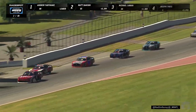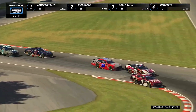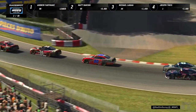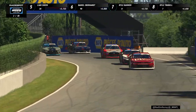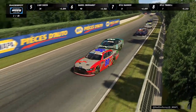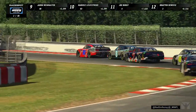of this race. Look at this scrap now. On lap number two, this group led by Joseph Tyus, he overcooks it into turn number one. That's going to be Liam Sheen on the bumper. They fight for fourth, fifth, and sixth, side by side behind them between Trudell and Kamer. Everhart got overtaken by both of them, and now here comes Kamer. A little bit of contact, Everhart goes off.